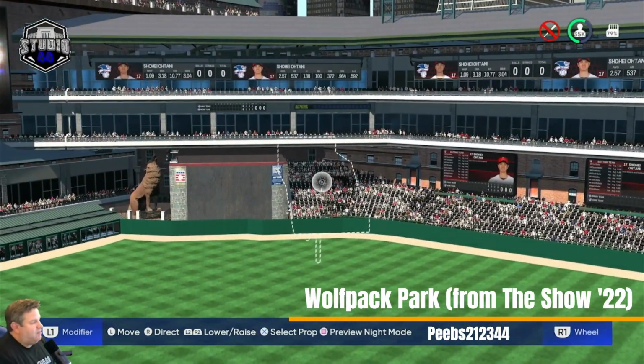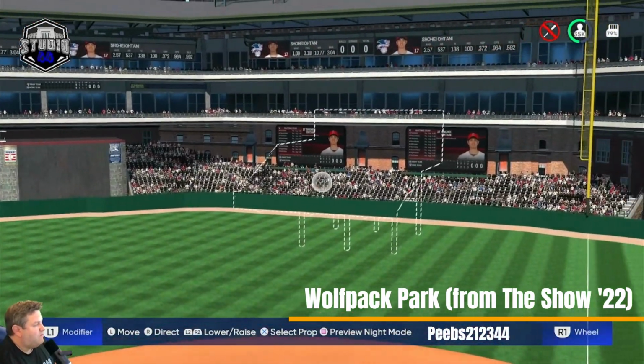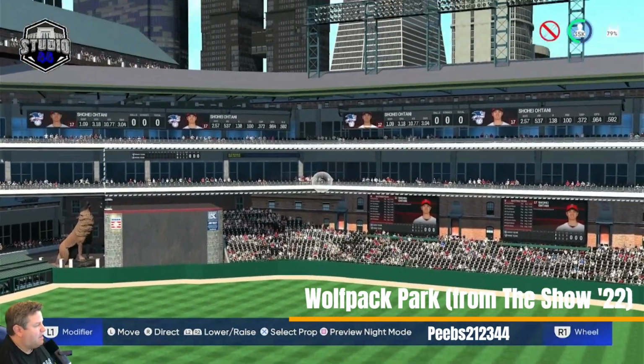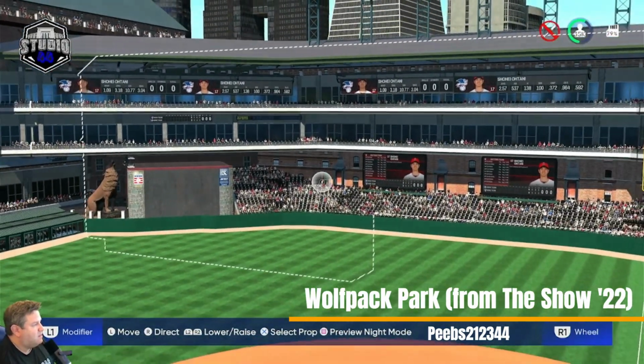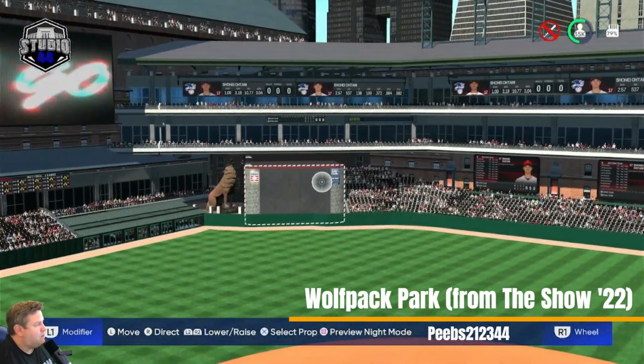I like the first version of this stadium better in the 21 version of the game. Right field turned out better. I had a fun little deck out here in a luxury box, but I didn't get that complicated with it in this one. Kept it pretty simple.